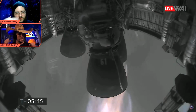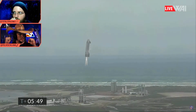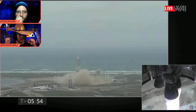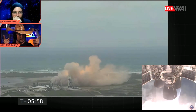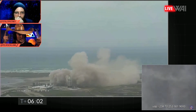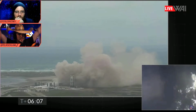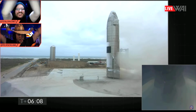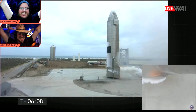I think that's a view on the... we have ignition. Come on, come on. Starship heading back to the landing zone. Come on, you can do this. Two engine landing burn. No way! It stuck the landing! Yes! Woo! It did it! This is absolutely amazing! It's the first time!